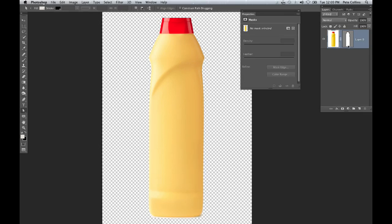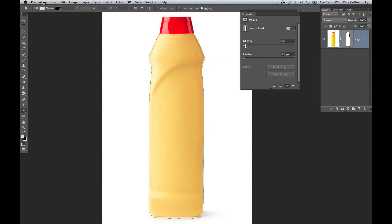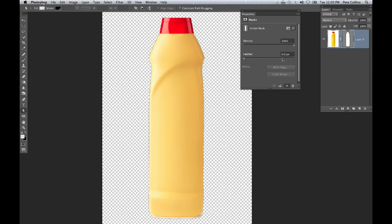But there's one last thing that you're going to want to do, is you're going to want to double tap into that mask, and the realization is that you can come in here and you can apply density to it. It's basically like opacity for your vector mask. I go down to zero density and it's not hiding anything. At 50%, it shows part of it through, and all the way it cuts it out, and I have feather on a slider as well.